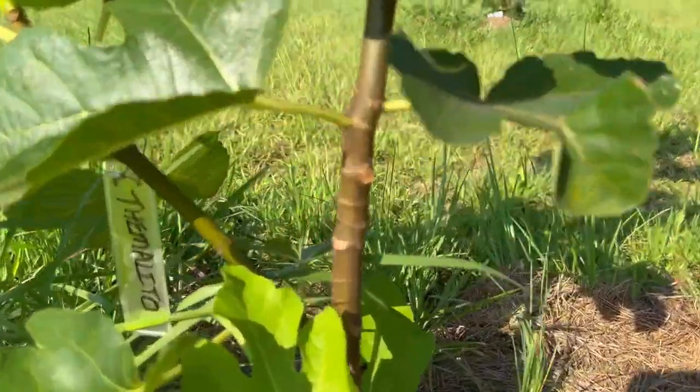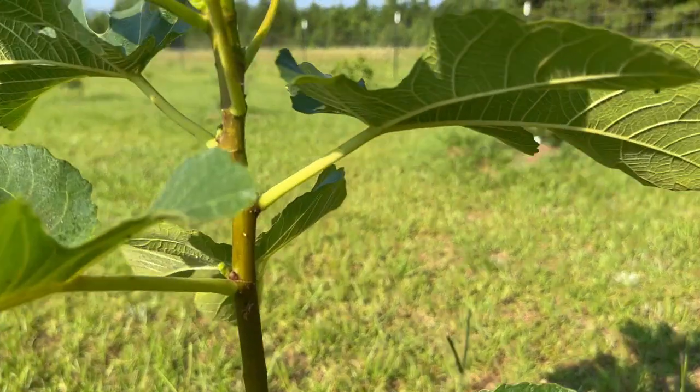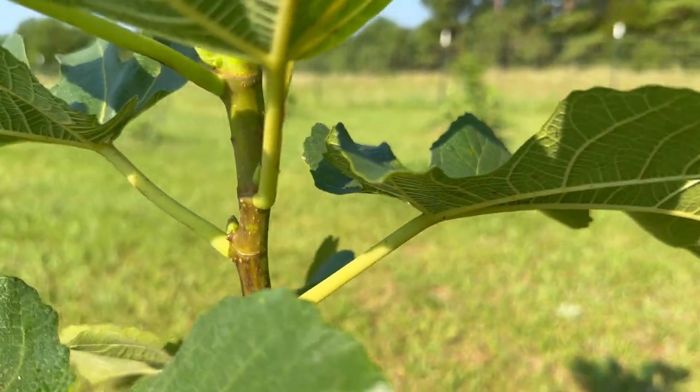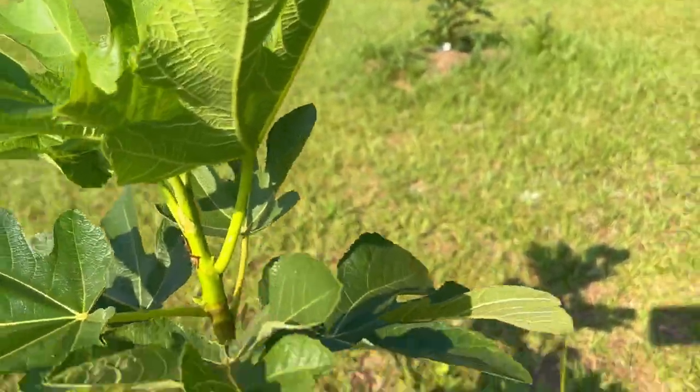Thermalito. Doing all right. Late in the year for onset, but it looks like I got some figs that might be trying to form in the leaf node right there.